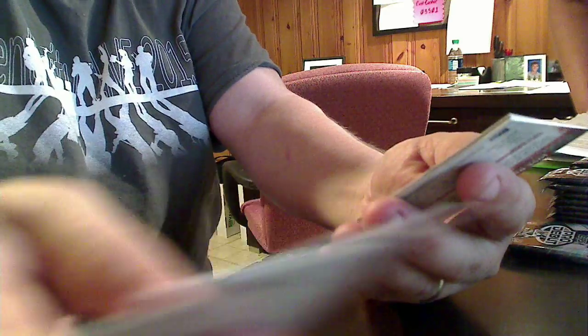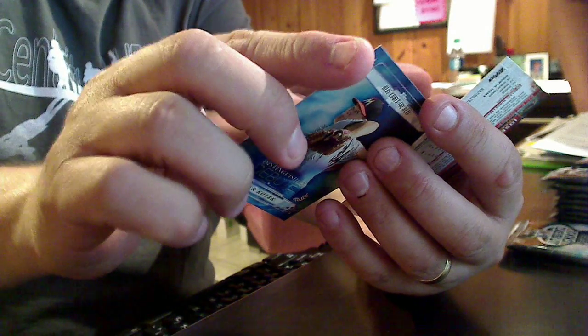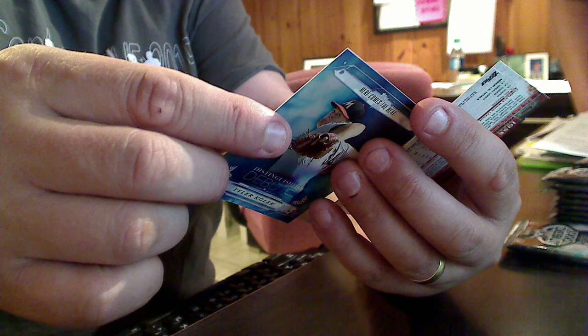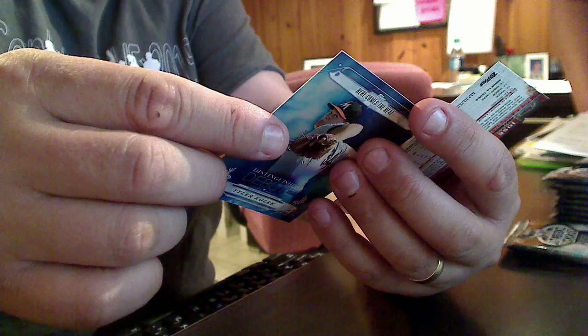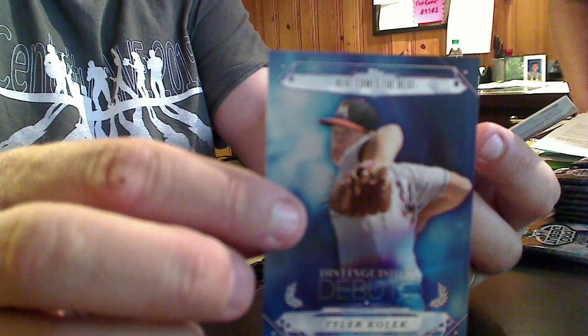Leo Morvan, another distinguished debut. This one, Tyler Kolek. This one's called Here Comes the Heat, and he is, let's see, who does he play for? He's a Marlins number one draft pick, and is playing for, I can't find it on the card. All right, so we got that for the YouTubers.